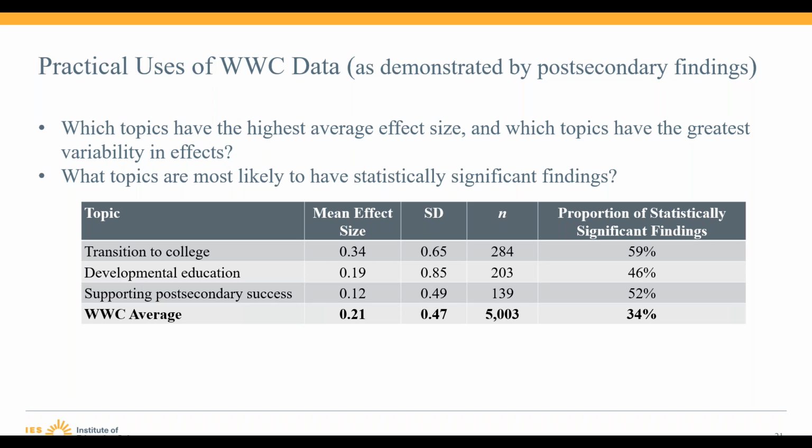So the upshot is that the individual study data can also provide an interesting big picture data set to really set research agendas at a broad level.